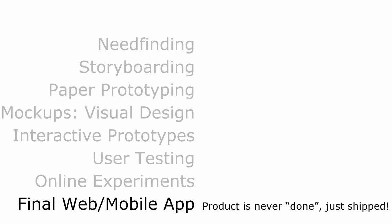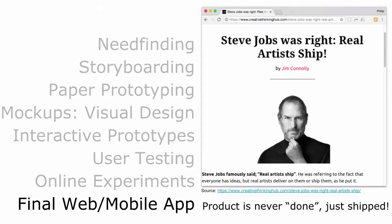And finally, products are really never done. They just get shipped. So at the end of 10 weeks, we don't expect you to make something that's completely polished, but we want you to have something that you can show off and ship. A quote that's famously attributed to Steve Jobs is "Real artists ship." We don't know if he actually said this, but this is what the folklore says.